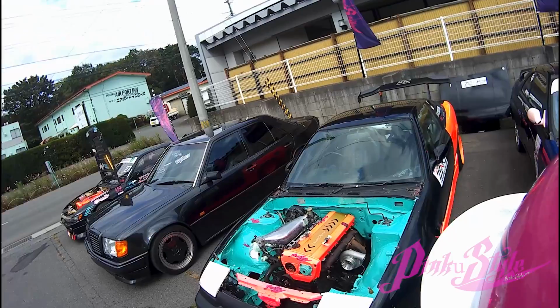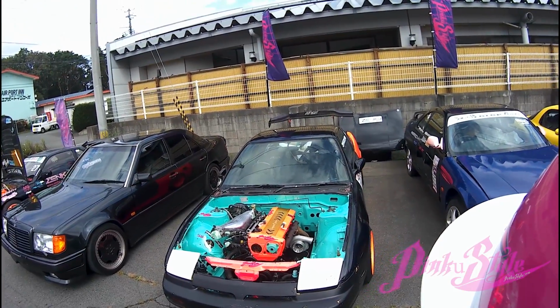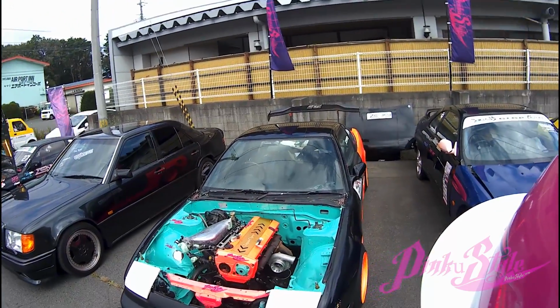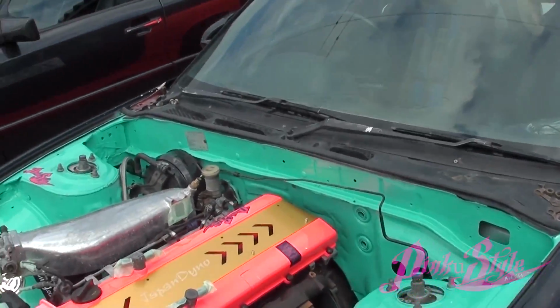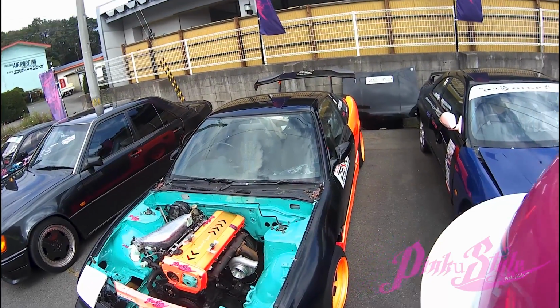This is the S13. This is the S13 that had the 1JZ in it, and I sold that to Mr. Nishida down there in Saitama. I needed some money or whatever. He was a good guy. I contacted him, he bought it from me. No hassle, clean transaction. So awesome guy, Mr. Nishida is.